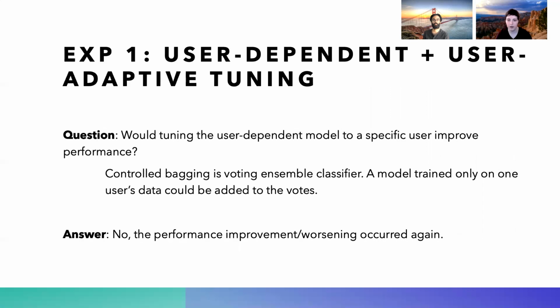So we wanted to know if tuning the model back towards those specific users would increase performance by creating this user adaptive model. This practice simulates the system adapting and personalizing to a user over time in our envisioned medication adherence interface. But the same problem occurred. The control bagging model alone was not enough.